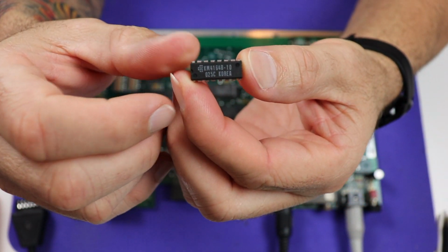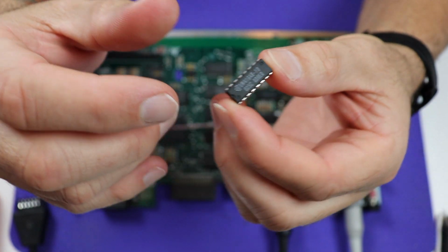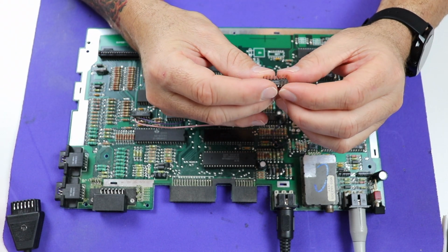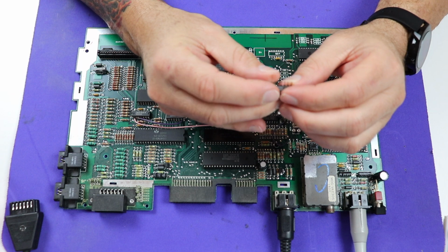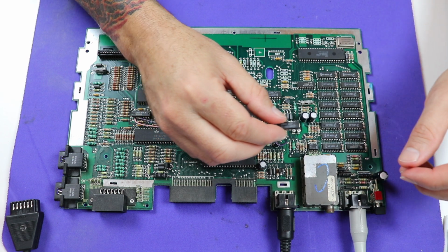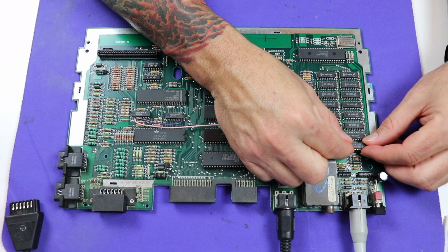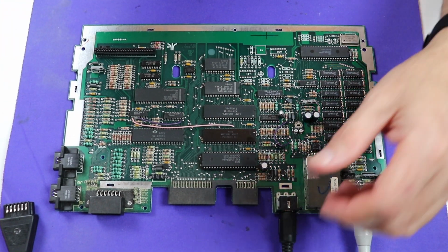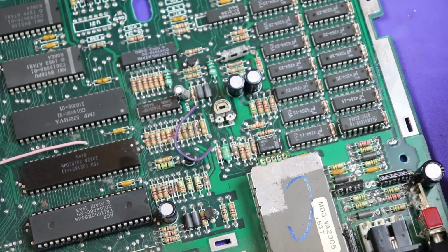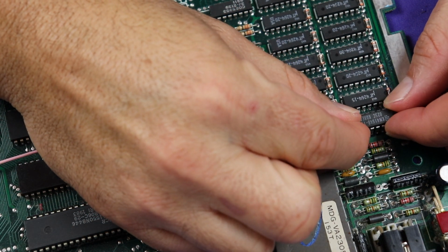IC here. It's a KM4164B, and what you can do is you take these new ICs or DRAM chips, and you want to bend the pins in a little bit so they've got some tension to them. And what we're going to do is we're going to just piggyback, without soldering, this replacement IC on top of the ICs one at a time, just by pushing down on it and letting the legs have tension on the original IC, and that will in effect become the new IC without actually having to remove the old one, if that makes sense.